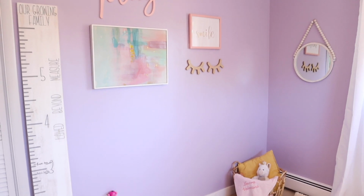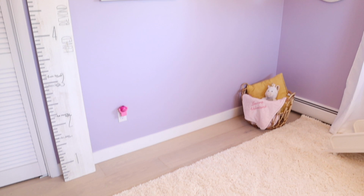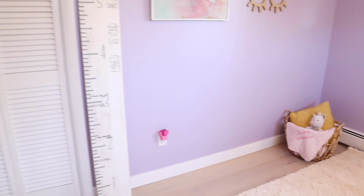I kept it really simple just because kids' rooms have a tendency to get really crazy messy. We will be mounting this to the wall too, so it won't fall over.